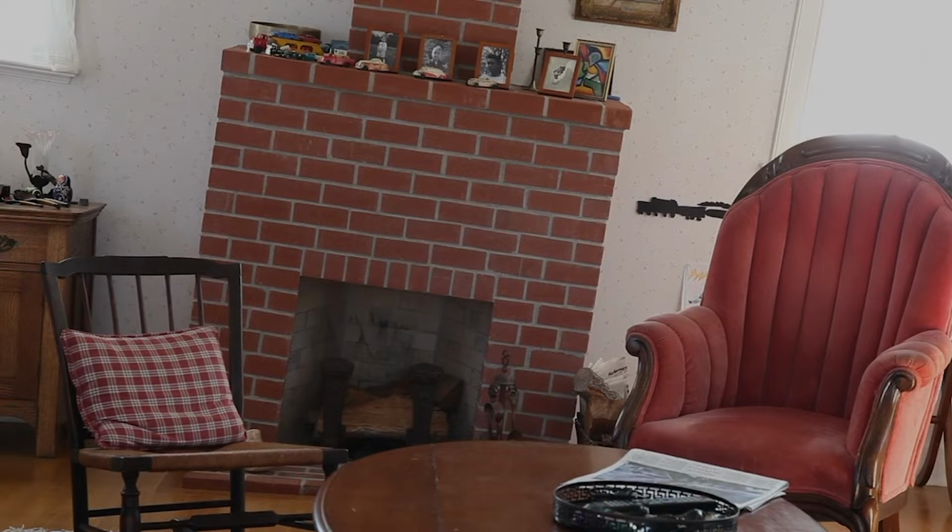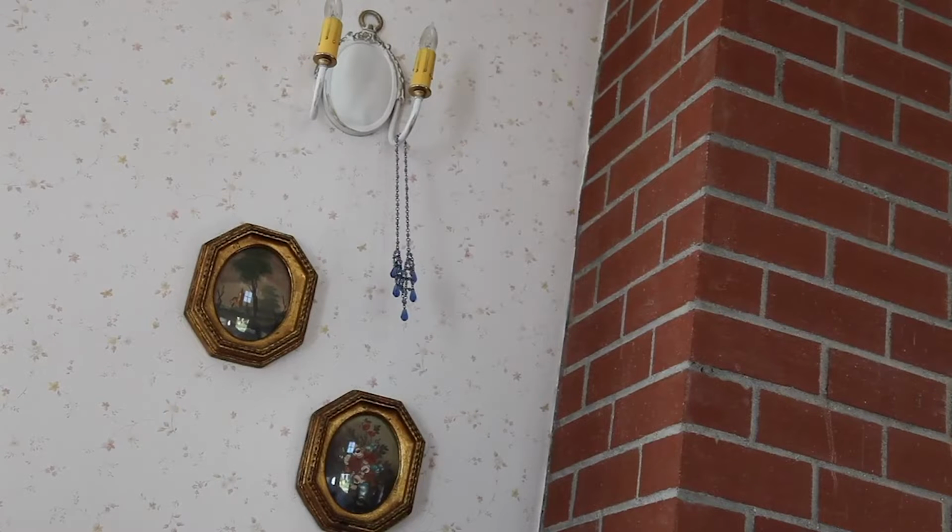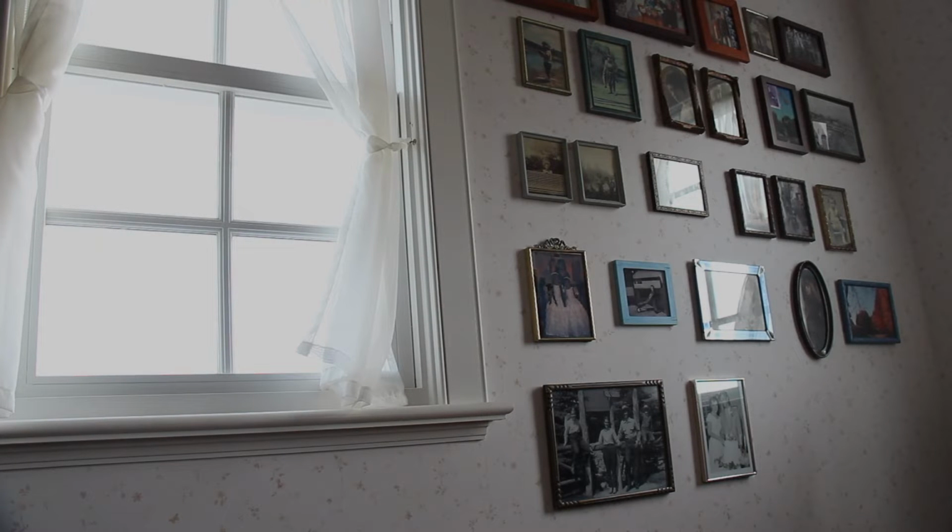Of course, we had to furnish the house, and it had to have wallpaper. The wallpaper guy was luckily a perfectionist. It's on a tilt, so it was very hard. There's not a plumb line in the whole house.